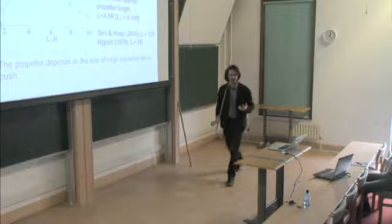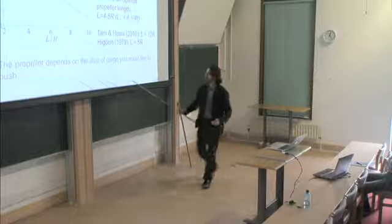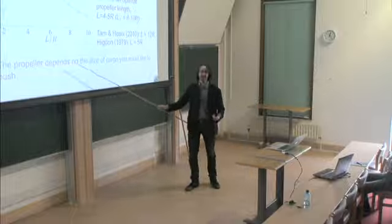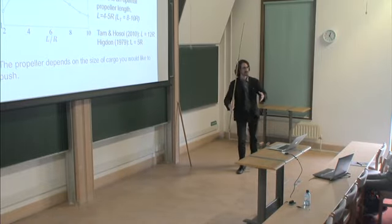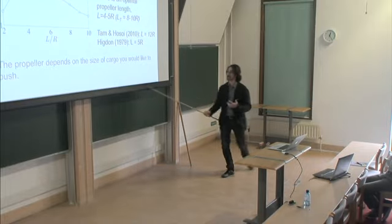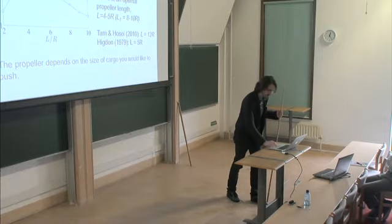But I think from an engineering standpoint, when designing your propeller, you better have a good idea of the object that you're going to push, right? Because the optimal propeller will depend on the size of the cargo.